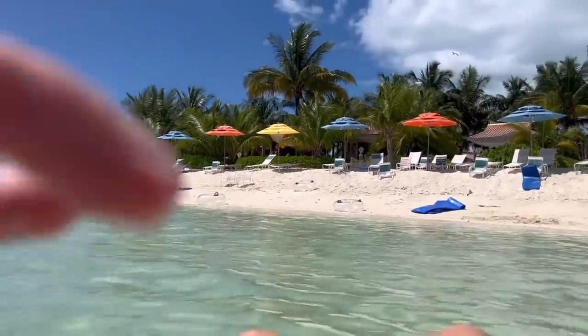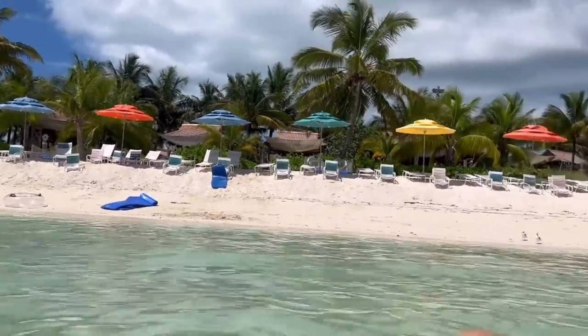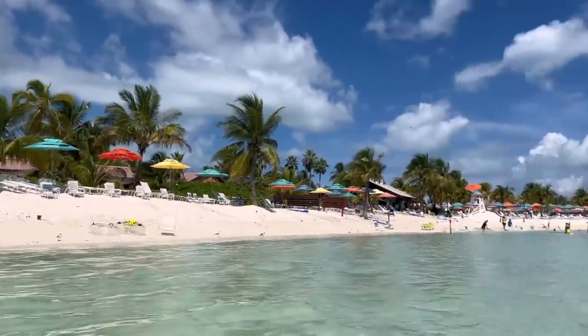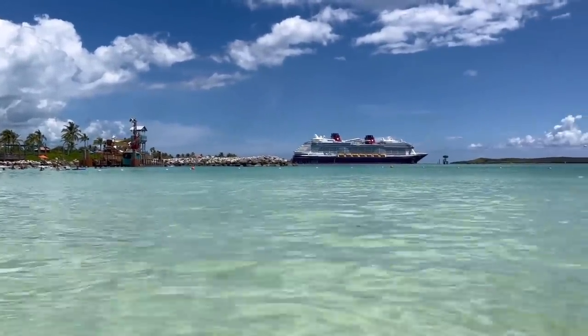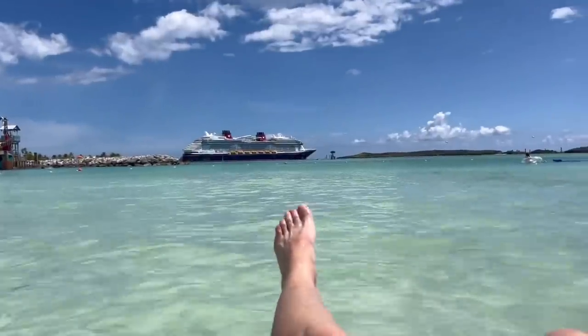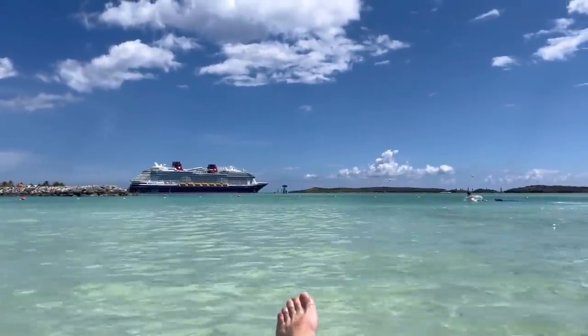All right, guys, I know I haven't been filming too much so far, but man, it is a hot day here in Castaway Cay. As you guys can see, we got the cruise ship right there in the distance. We are sitting in a tube. Man, this is the life. The water is really warm. This is like bath water.